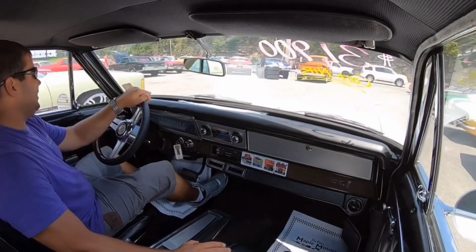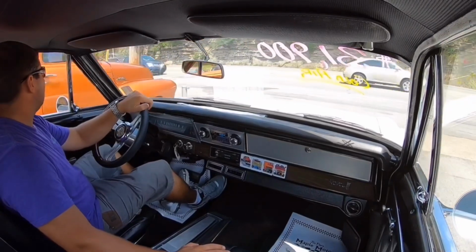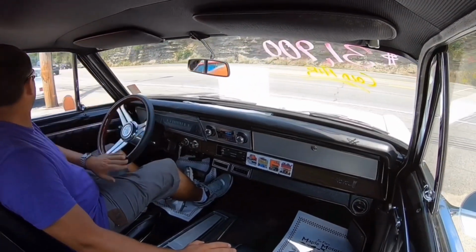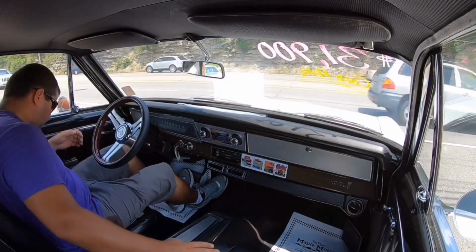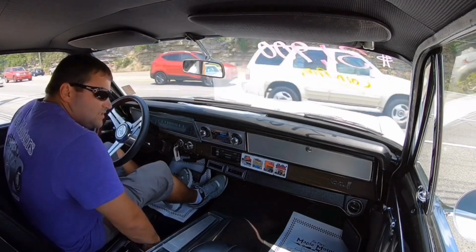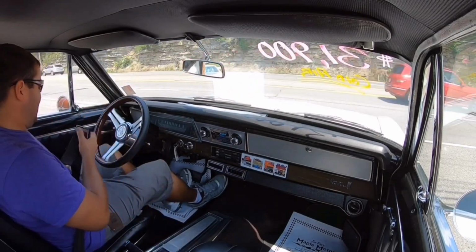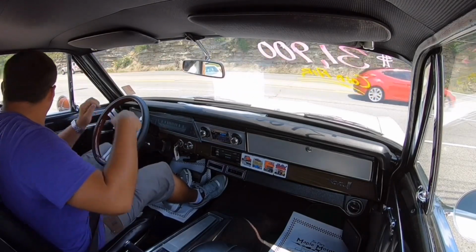Small block 350. And we do have seat belts. See, all that traffic reminded me to put my seat belt on. All right.